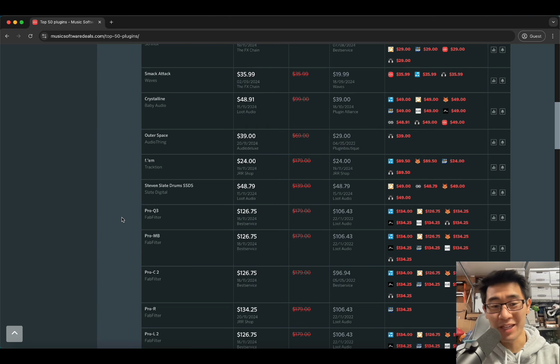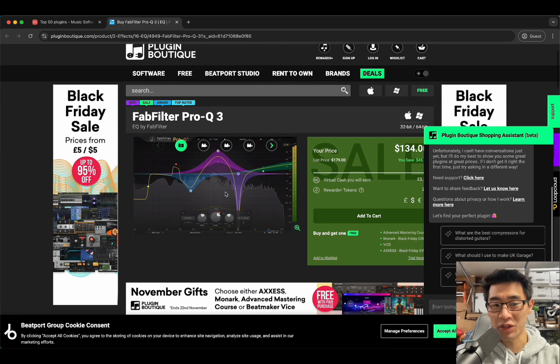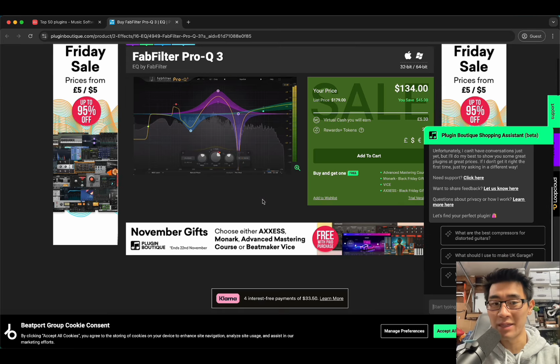So next plugin I recommend is Pro Q3 by Fabfilter. If you don't have a quality EQ, you're shooting yourself in the foot. This is the be-all and end-all one that I use for everything. You've probably seen it on other music production tutorials. I'm not really sure what they're doing with this EQ right here, but it's a great plugin. I use it for pretty much everything when it comes to a visual EQ because it allows you to mix stereo, mid-side, as well as mono, and allows you to split the channels in a great way.